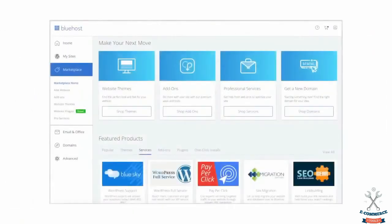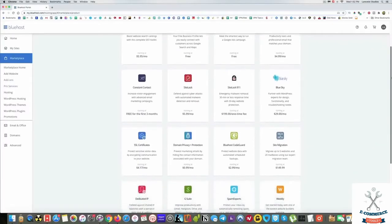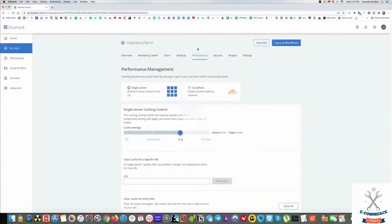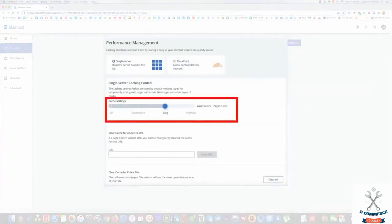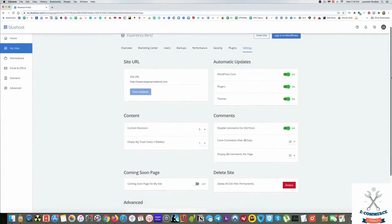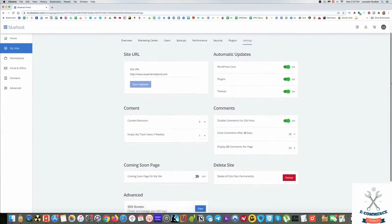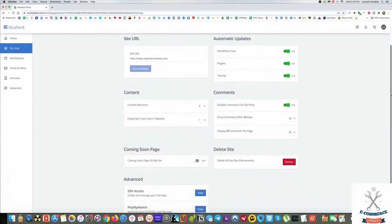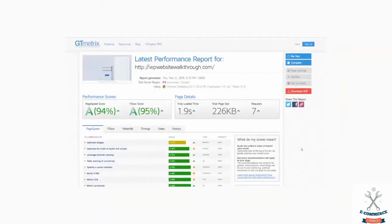Basically, Bluehost makes it simple and easy to add any additional apps and plugins, which gives your site more features and can help to improve the experience of visitors to your website. In the performance page, you can change the cache settings, which basically allows you to delete the data stored on your website so that it loads faster. And then the settings page gives you an overview of any updates that have happened or are yet to happen. You can also manage content, such as your blogs. For example, you can moderate comments you've received on your blog pages rather than having to log in to each of your sites individually.